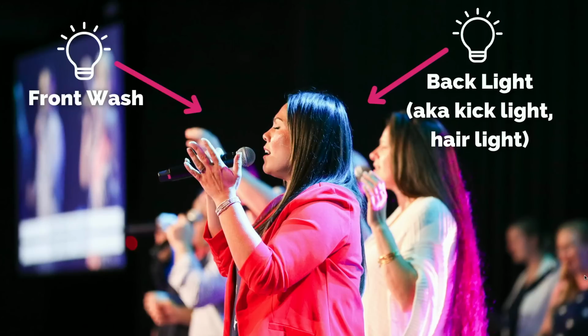But for live stream specifically, it helps people on camera have a little more of a 3D appearance on camera. So when you have purely just front wash, people can appear to be very flat against their backdrop. But once you add in that backlight, people have an ability just to pop more.